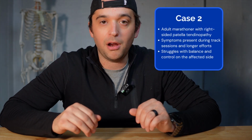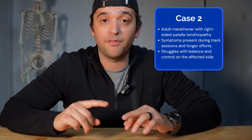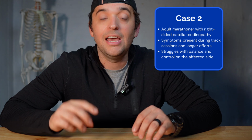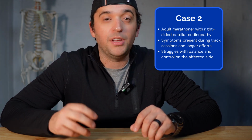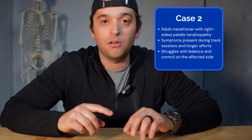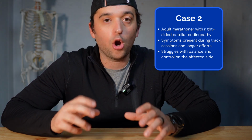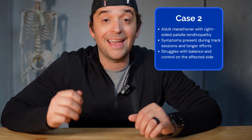Again, we've got an adult marathoner with right-sided patellar tendinopathy that has symptoms when they run faster or run farther. The interesting thing about this patient is as you take them through single leg tasks, they struggle to balance or move with control on the affected side. They don't really have symptoms when they squat, when they go onto one leg, or when they do other exercises, but it's harder for them to be coordinated on the affected side. This is a patient that needs exercises.